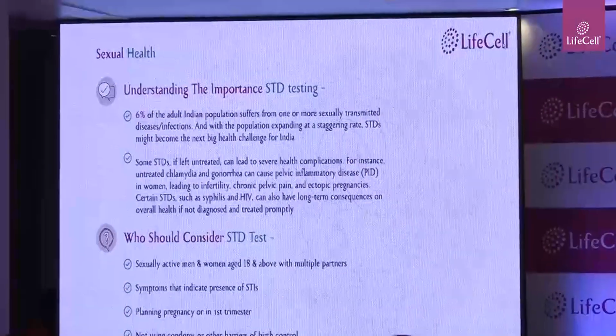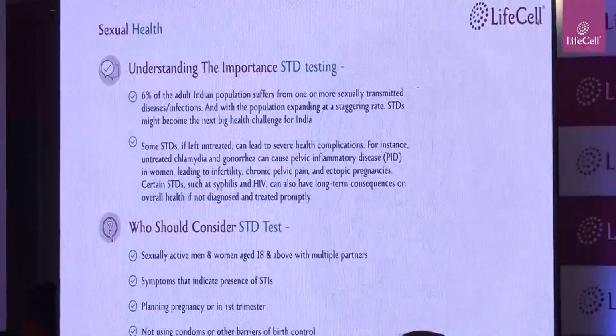Not only this, in the sexual health range, we have a comprehensive panel for STD, and talking about the individual panels, we have chlamydia and gonorrhea. Again, the same vaginal swab sample we are collecting for chlamydia, gonorrhea, and STD testing as well. In STD testing, we are testing 8 common STIs in women and 7 common STIs in men, right? Be it chlamydia, gonorrhea, which are the 2 most common STIs, and then we look for HSV 1, 2, syphilis, HPV, trichomonas. So all of these common STIs we are covering for both male and female.